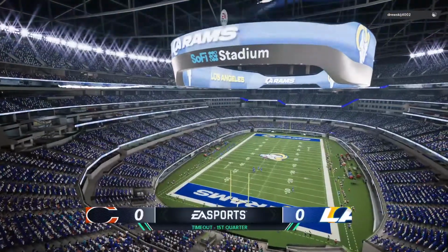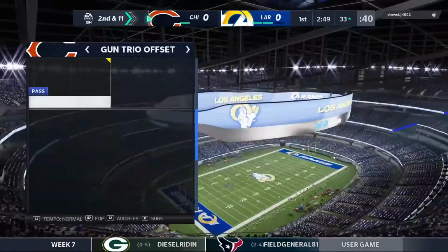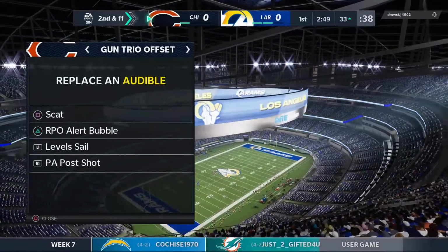Play clock down to 5, and they're going to burn a timeout. And that's their second charge timeout here in this first quarter. They're down to 1 remaining.